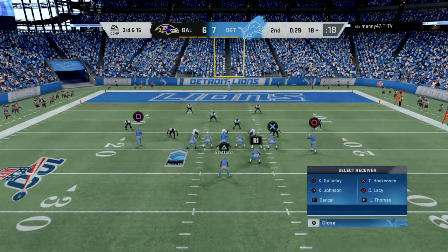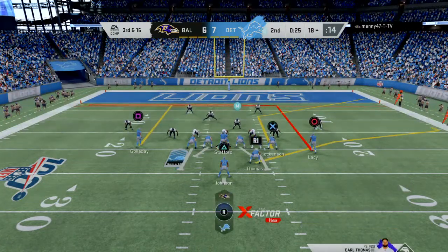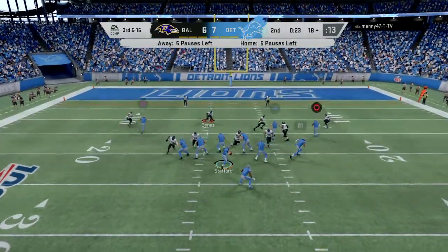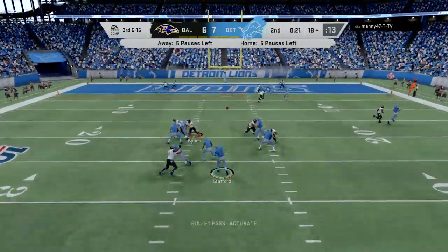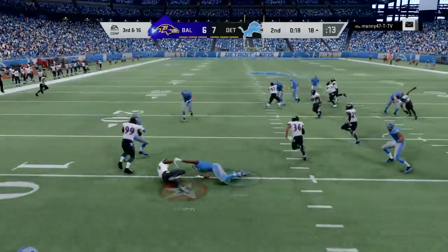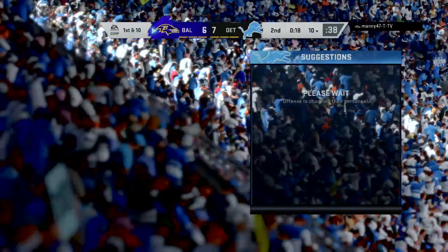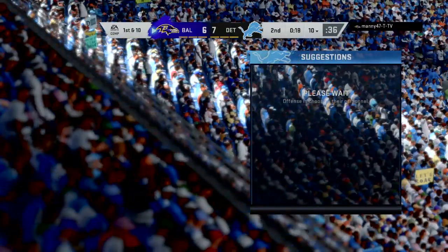situation. 218, chop. Hey, Alpha. Right, here we go. Stafford. And he fires one that's intercepted. Picked off by Marlon Humphrey. And his guys have got it back at the closing stages of the first half.